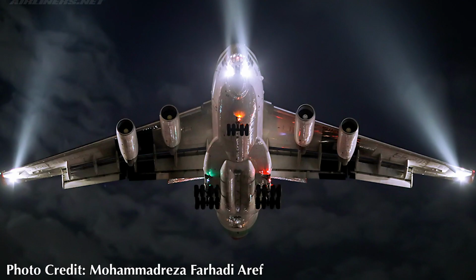Next up we have a very awesome picture of another Russian aircraft. This one is of an IL-76TD. It is registered as Echo Papa, that's Papa Uniform Sierra, taken at Tehran on December 12th, 2019. So it's a very cool picture of this aircraft here. I'm not exactly sure what this aircraft is doing. I don't recognize the airline, but it's a great picture.